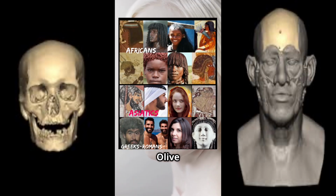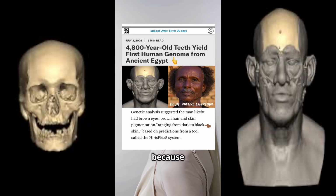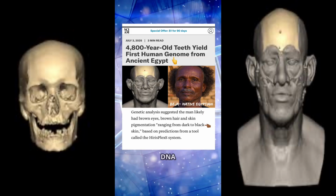He didn't have olive skin like modern Eurasians and Asians, or pale skin like modern Europeans. He had dark or black skin like Africans because he was an African man. Now let's examine his DNA results.